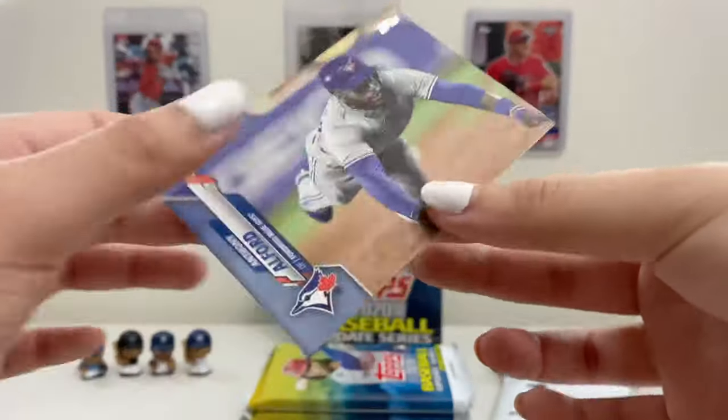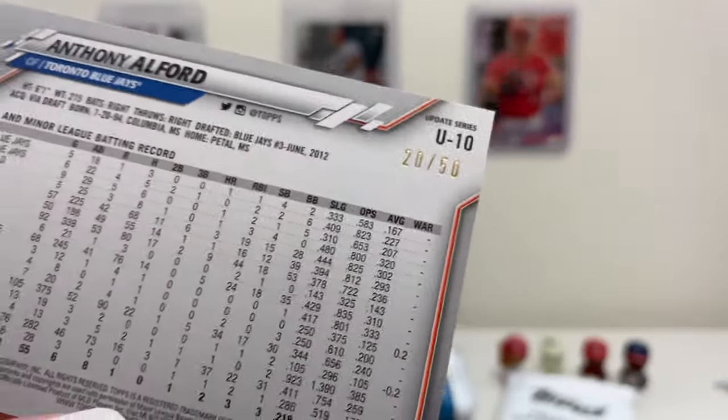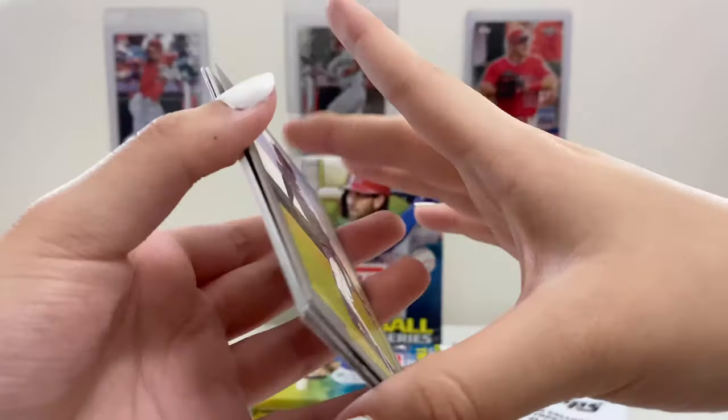Loving how the card looks, and I definitely love the low number. 20 out of 50, all even numbers. That's even more satisfactory.